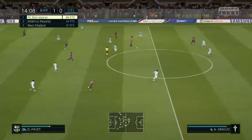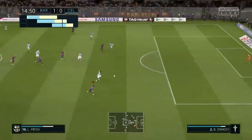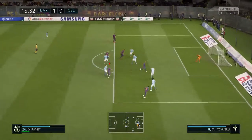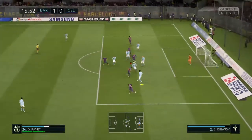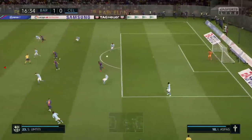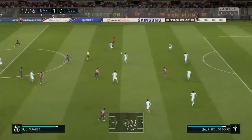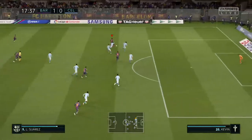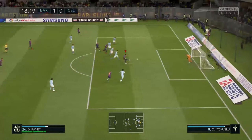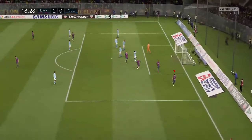Payet. Payet guiding it through the defenders. Messi. Maybe he'll cross it here. Luis Suarez held off the defender with some good touches here. Rashford threads it through, and there it is.